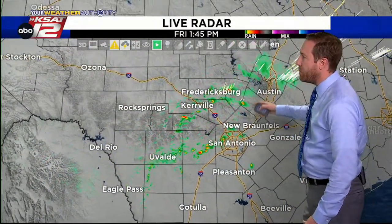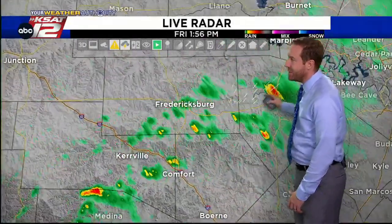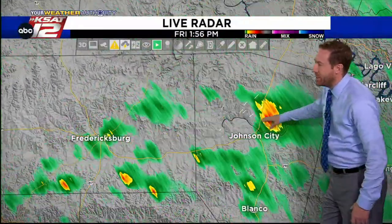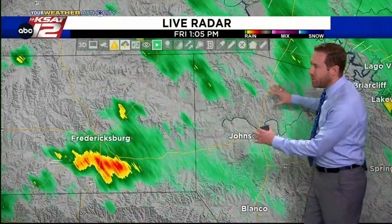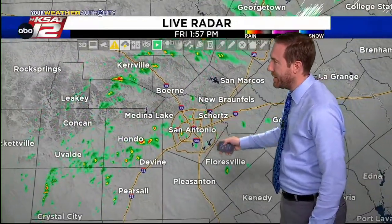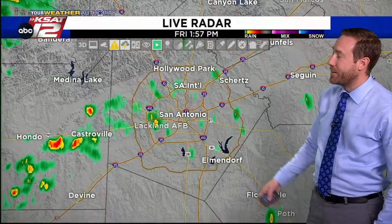The only other area I would point out is up here around northern Blanco County, where we do have some lightning strikes, but this is pretty much moving out of our viewing area. So this is north of Johnson City. We're not going to worry too much about that, but that's where most of the heaviest stuff has been, well to our north. Here around San Antonio, it's just been these kind of random downpours, and gosh, that doesn't look all that great right now.